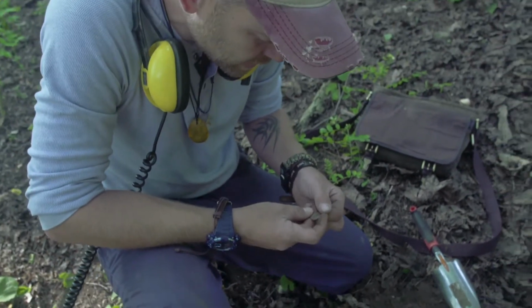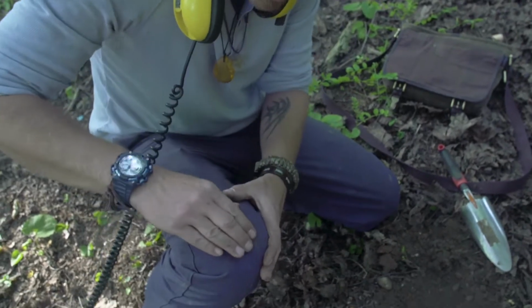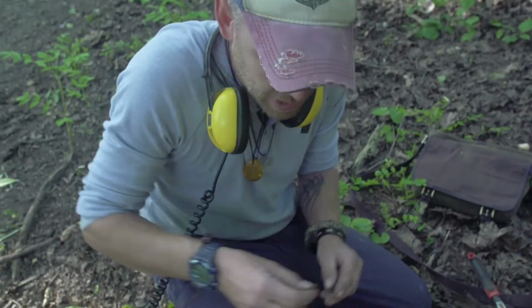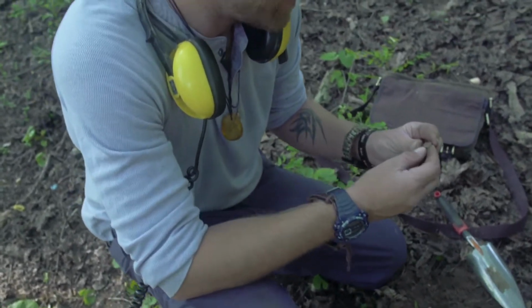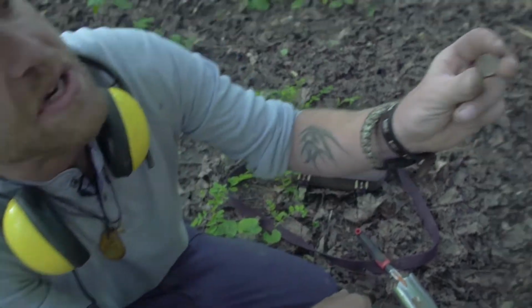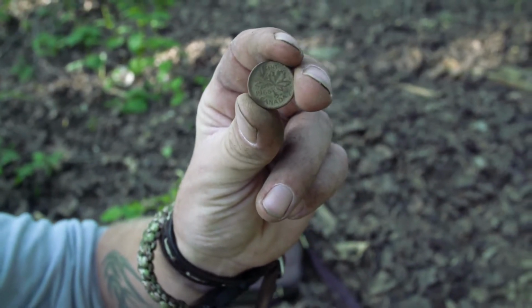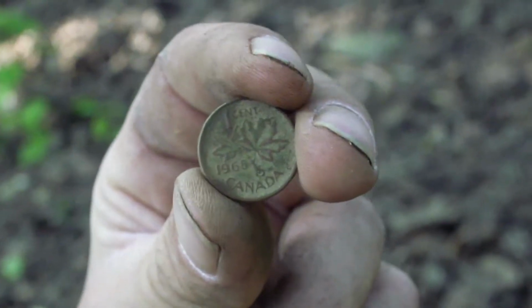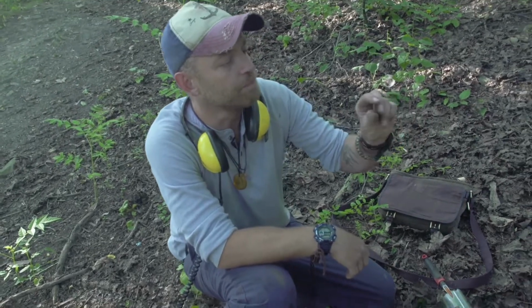Oh, there we go. It looks like we got... it's not going to be smashingly old, obviously. If it was, it'd be a large cent. So it's a regular penny, 1965. Pretty cool, 1965 penny. I think that says 1965. 1968, actually. Not exactly an Incline Rail relic, what we're looking for, but I've got to dig them up because they're good signals, and hey, it's a coin, hole number one. Pretty cool, I like it.